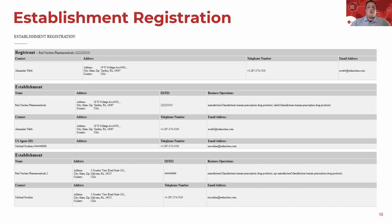So companies will be requested to provide their contact information for the registrant, each establishment, and the US agent if it's applicable. Business operations and business qualifiers will need to be provided for each establishment, and similar to the labeler code request, they are based off of standard SPL terminology and cannot be manipulated.